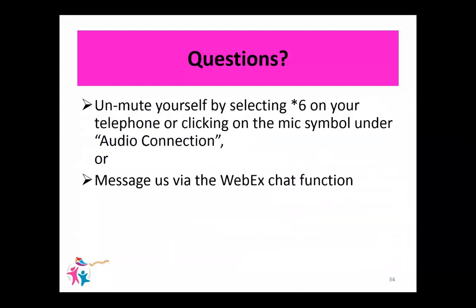I saw a couple comments come through the chat. Very encouraging. Thank yous, basically, but no questions yet. I'm not hearing anything, and I'm not receiving any chats yet. We'll give it another minute. I'm sure you're all feeling just as overwhelmed as we are with the amount of information that just came at you.